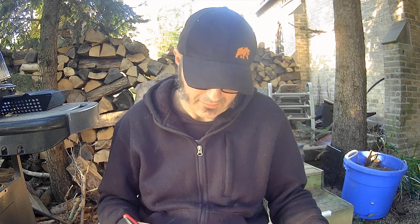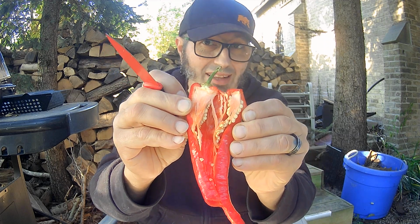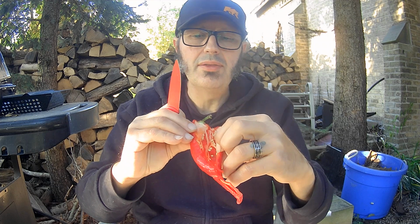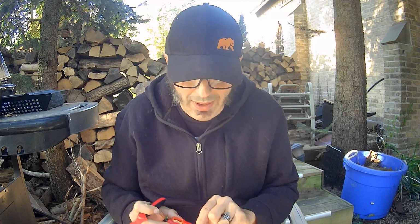Okay, there's... I feel a tiny bit of throat tickle there. But I had a piece of the pith, and that's the white membrane that holds the seeds. So there's no actual heat in the seeds, but that little white membrane you're looking at there, that's what contains the capsaicin glands. So if you want to nerf your pepper and pull the heat out of it, you want to cut all of that out, and then you've got the vein of pith that runs down the center. If you pull that out, they'll turn this into a mild pepper. Although, this is a mild pepper.